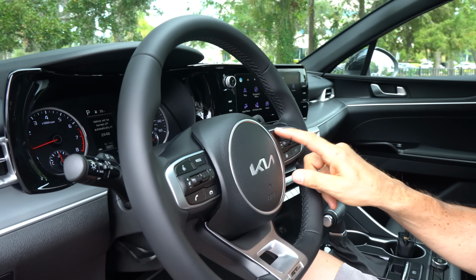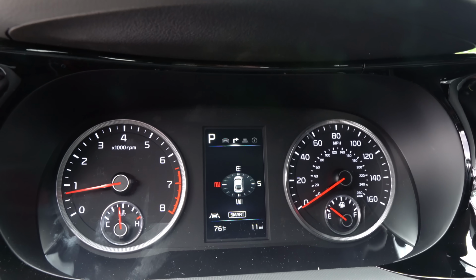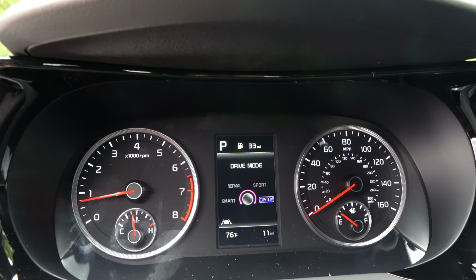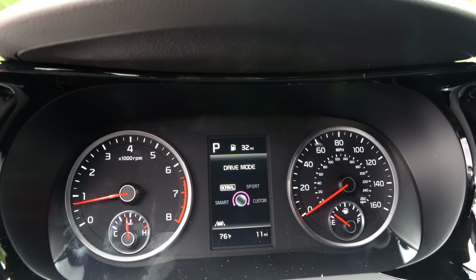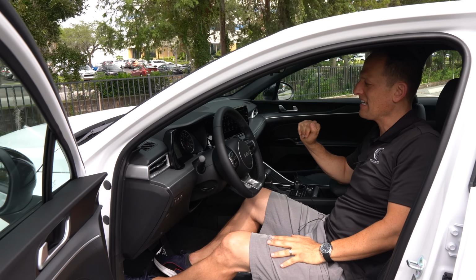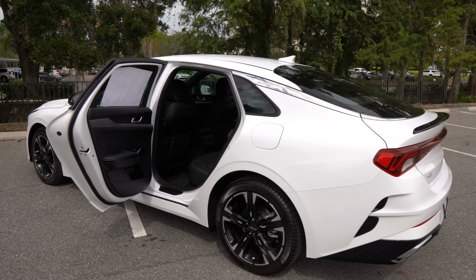And then the dash is a little bit of a mixed bag. You got the analog gauges and that 4.5-inch digital display in the center that you could actually scroll through different information and watch when you go in your modes. So you have your normal, sport, custom, and smart. And I like the way it displays in that actual screen. Other than that, very well laid out with those backlit LED gauges. But why don't we go ahead and get into the back seat and see how this stacks up to the mighty Honda Accord.